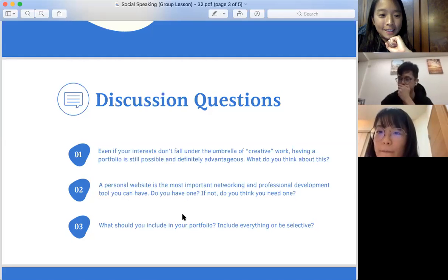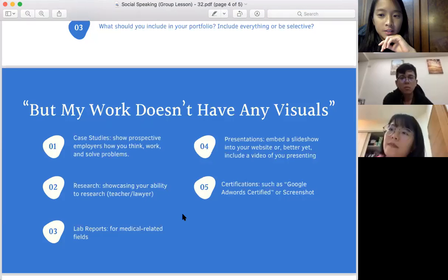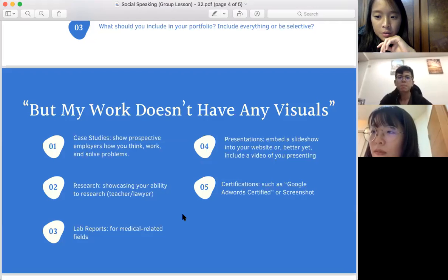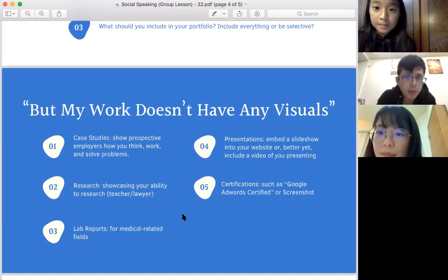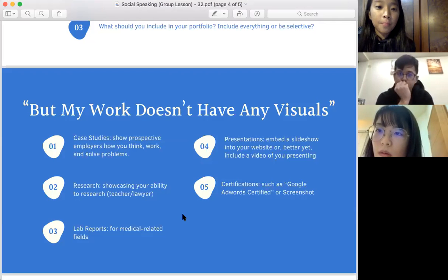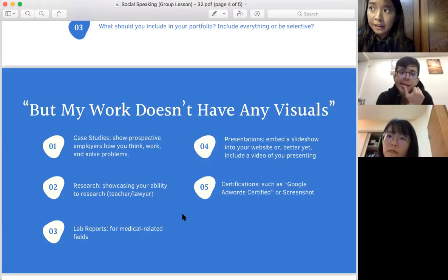Okay, great. Okay, so here, but my work doesn't have any visuals. So here, number one. Aaron, what's number one? Case studies show prospective employers how you think, work, and solve problems. Okay, what do you think about this? And what type of people can you think of that would find this useful?